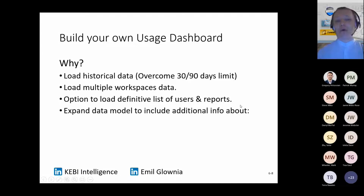You can expand the model to include additional info. So for instance, for users, you can add a line manager, you can add department, you can add anything you want there. For reports, the same. You can say, this is my hierarchy, main category, subcategory, and you can use this information on the report. So it becomes much more flexible if you do it yourself, because you can do anything with the data model, anything you want.